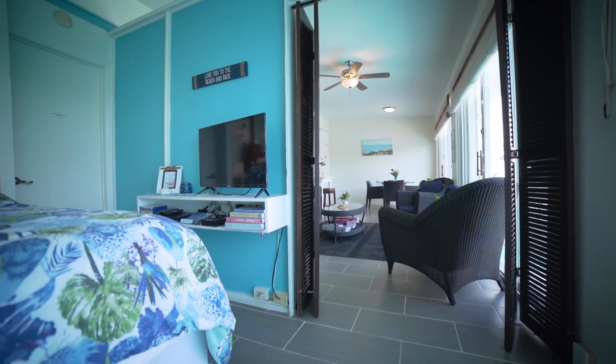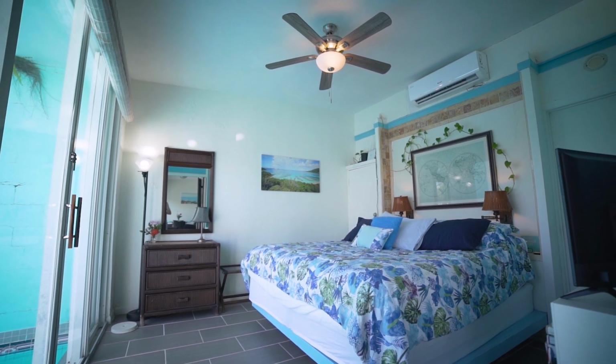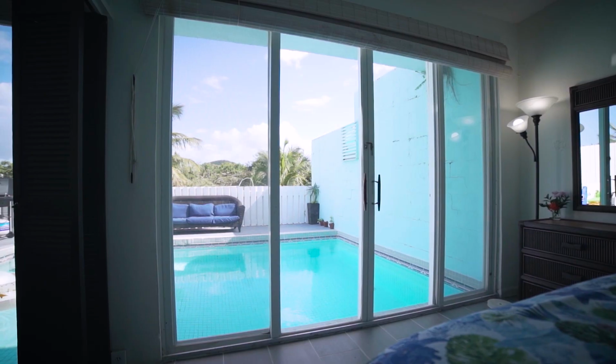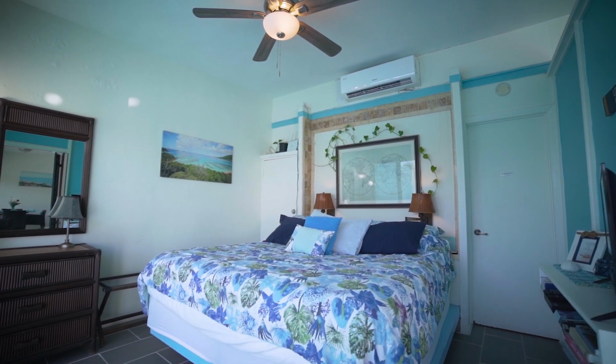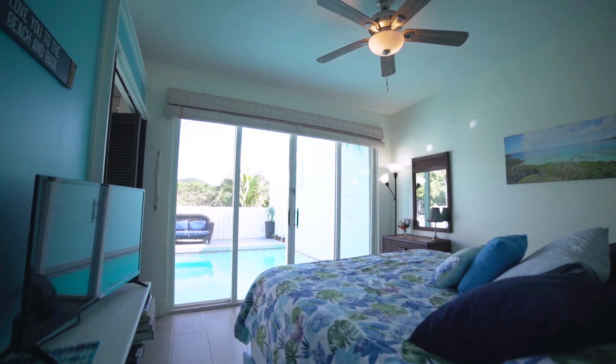The bifold doors separate the bedroom from the living space. It boasts a king-size bed with views to the pool and lush tropical grounds. It also has a ceiling fan, another ductless split air conditioning system, smart TV, and clothing storage.